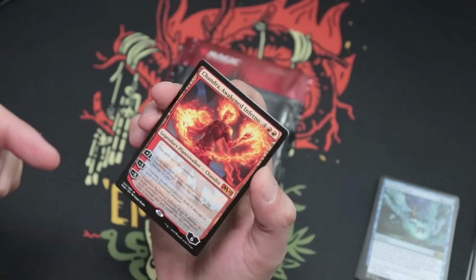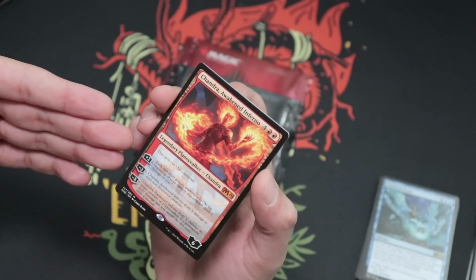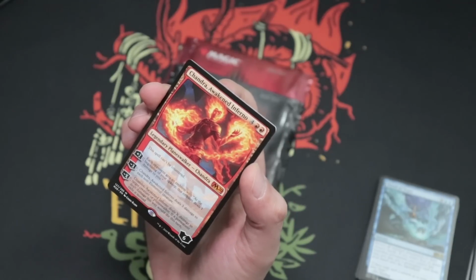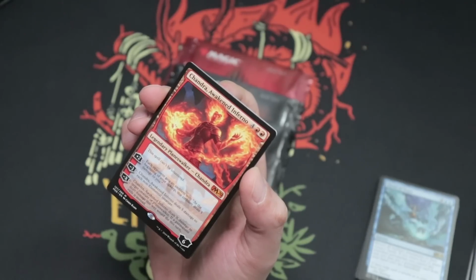-3, Chandra, Awakened Inferno deals 3 damage to each non-elemental creature. Board wipe. I mean, you're plussing two automatically. You're probably gonna get that board wipe off once or twice. And the minus: Minus X, Chandra Awakened Inferno deals X damage to target creature or planeswalker. If a permanent dealt damage this way would die this turn, exile it instead.